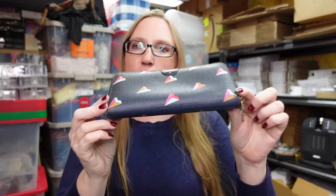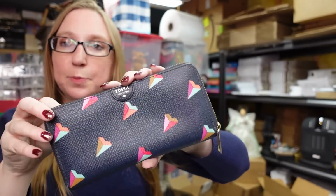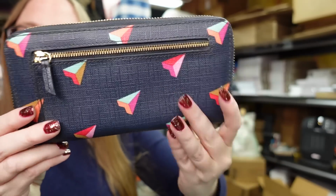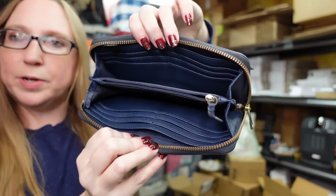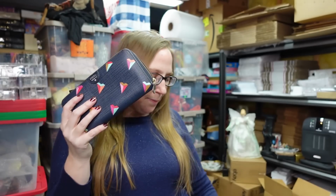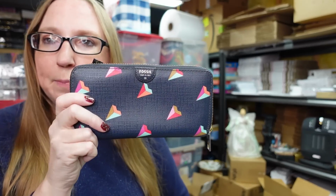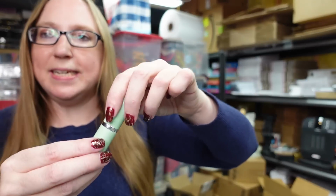Also got this Fossil wallet at a yard sale. I had never seen this print before. It has these like paper planes all over. Thought it was really cute. It is a zip around type of wallet, accordion style. I paid $3 for this, and I have it listed on auction with a starting price of $19.99.